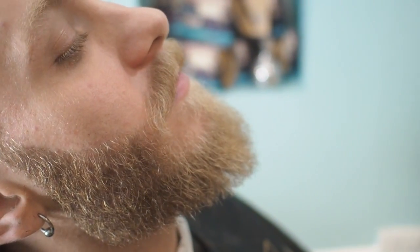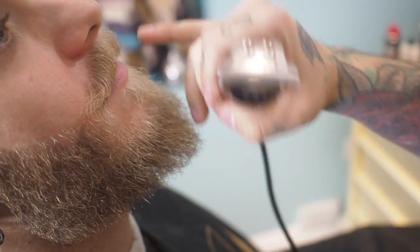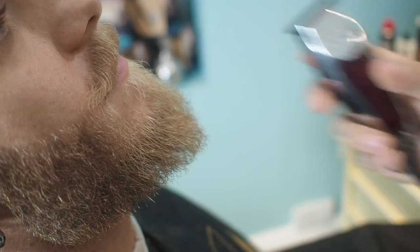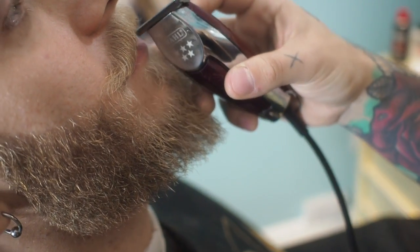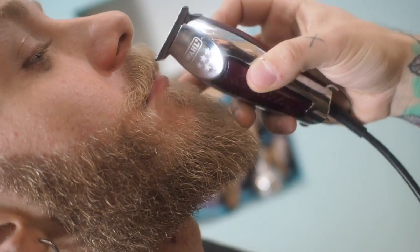On the moustache, because we want to maintain the length through the end, but we want to get rid of the middle section. I'm just, with my clipper, flipping it through and going with the direction that we want the hair to go.